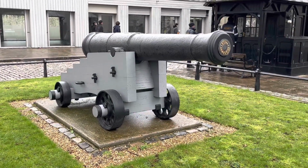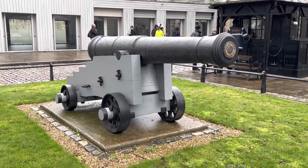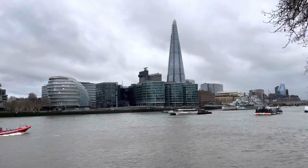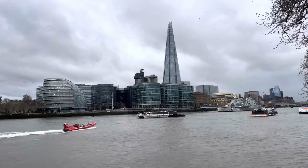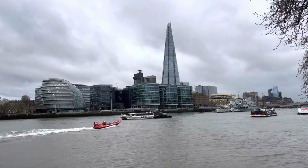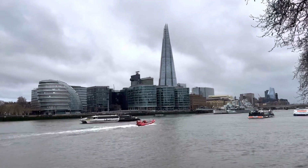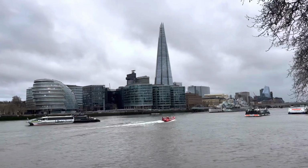But yeah, honestly, Tower Bridge, Tower of London, great places to go to. And also don't forget the Tower of London was used in Doctor Who for Day of the Doctor. And also the Shard was used in the Matt Smith episode. What was it? Was it the Bells of St. John? I think it was.